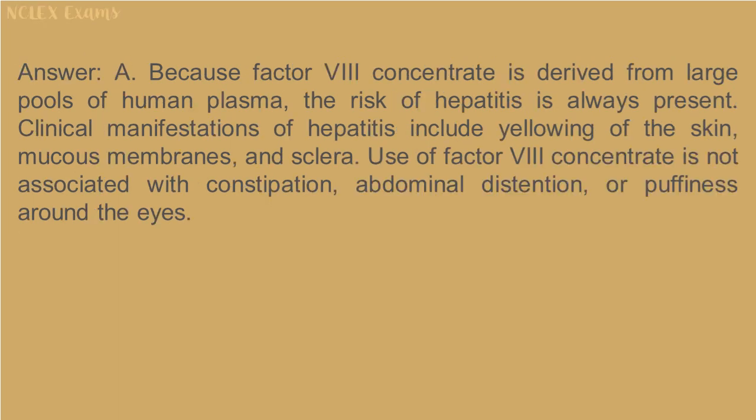Answer: A. Because factor VIII concentrate is derived from large pools of human plasma, the risk of hepatitis is always present. Clinical manifestations of hepatitis include yellowing of the skin, mucous membranes, and sclera. Use of factor VIII concentrate is not associated with constipation, abdominal distension, or puffiness around the eyes.